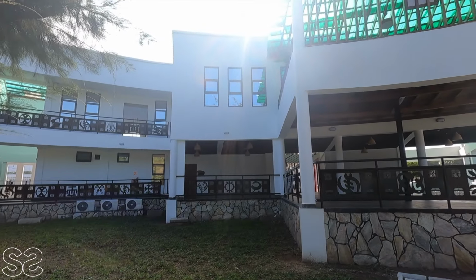Restaurants are going to be here. The next time you come here, I'm sure you're going to get food to eat right up here or down.